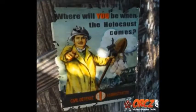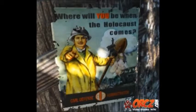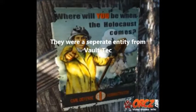So, that's civil defense in our timeline. Now let's talk about civil defense in the Fallout timeline. There really isn't that much in the Fallout lore, but from what there is, we can conclude the following. Civil defense was never disbanded or replaced. They continued to be how they were until the 2050s. They had nothing to do with Project Safe House, and they were a separate entity from Vault-Tec.